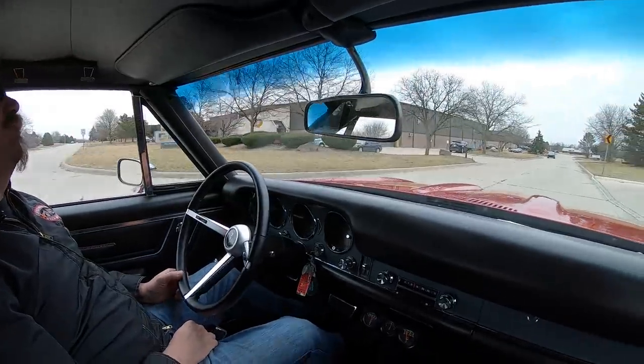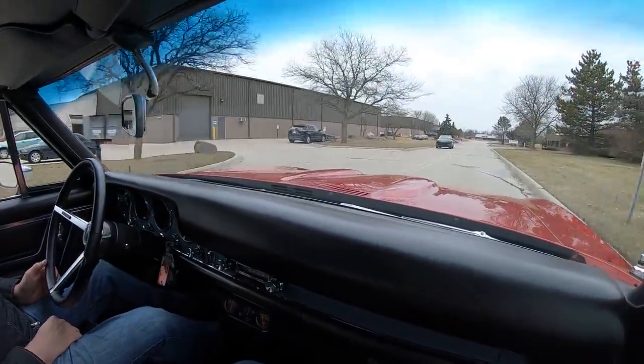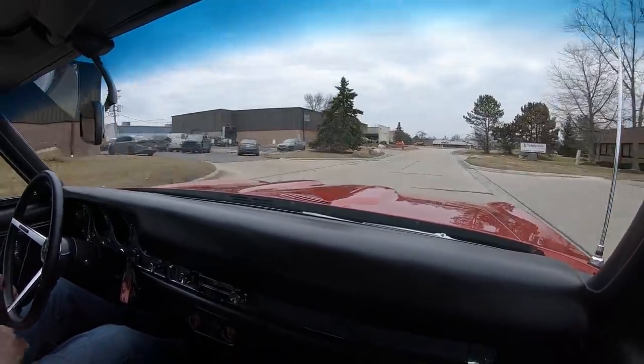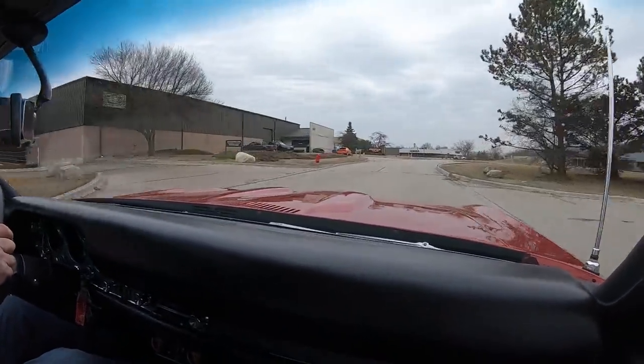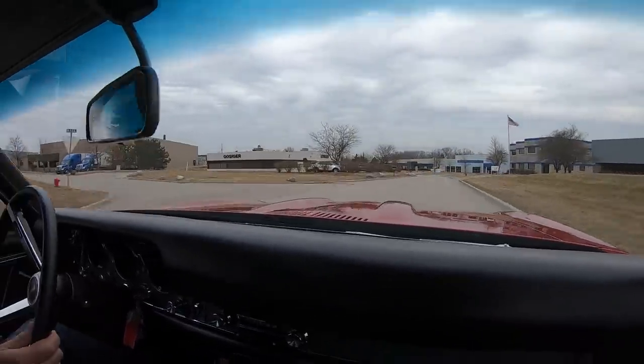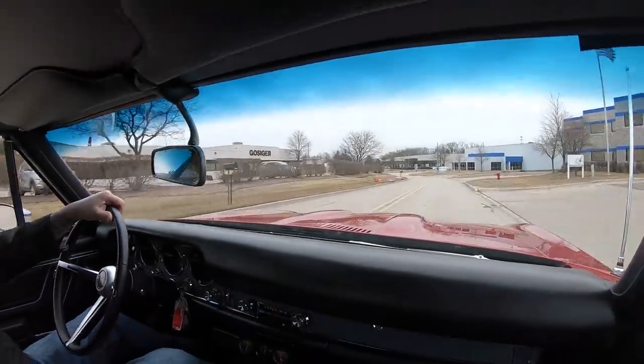It is beautiful GTO time. My favorite color. We got power under the hood. We got a killer exhaust system. We got a beautiful paint job. I'll tell you what, I don't know if it gets any better than this.